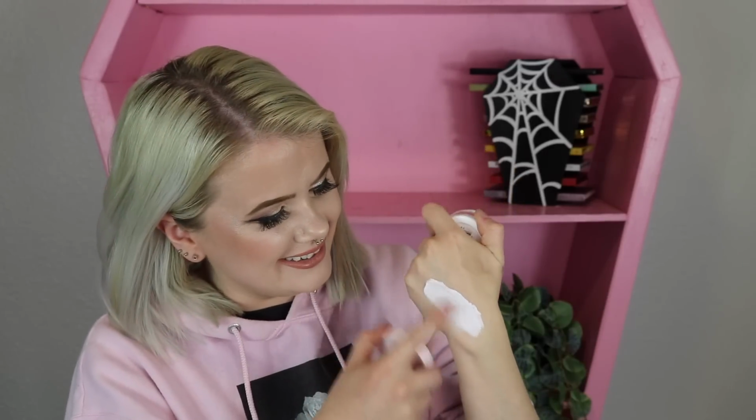Oh, that looks so fluffy! It's so fluffy, I'm gonna die! I had to touch it, I'm sorry, I had to. I saw the texture and I couldn't resist. Okay, number 9.